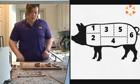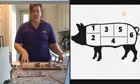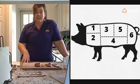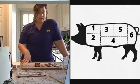Brian says 4. Any other guesses? Okay, we got some smart people. Y'all know where your bacon comes from. So yes, bacon comes from that number 4 location on the pig.